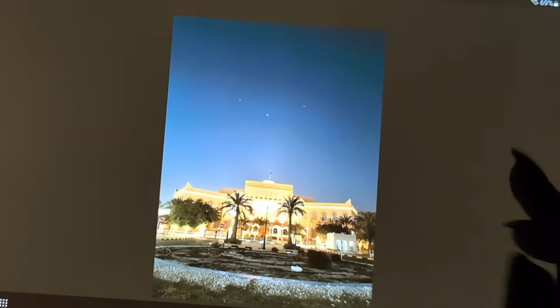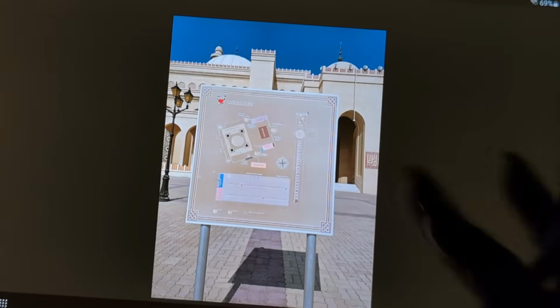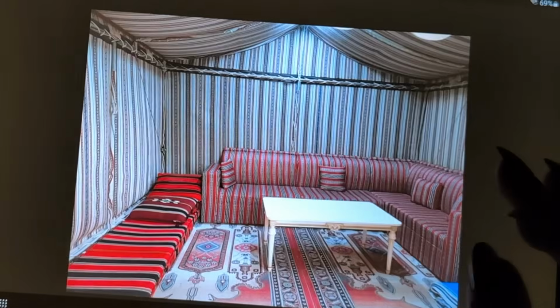Everyone praying there toward Mecca, of course. And there's, like it said, a cultural center attached to it as well.